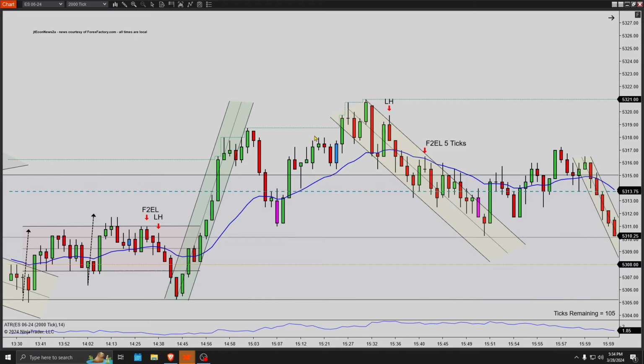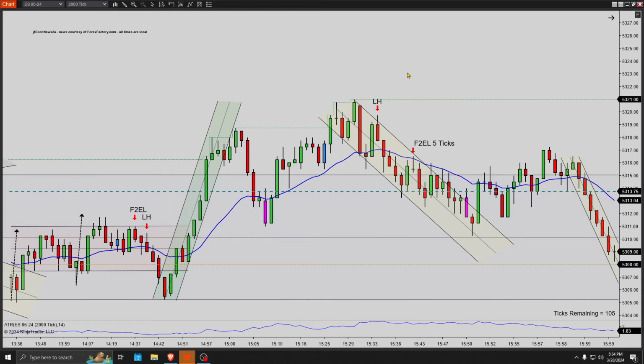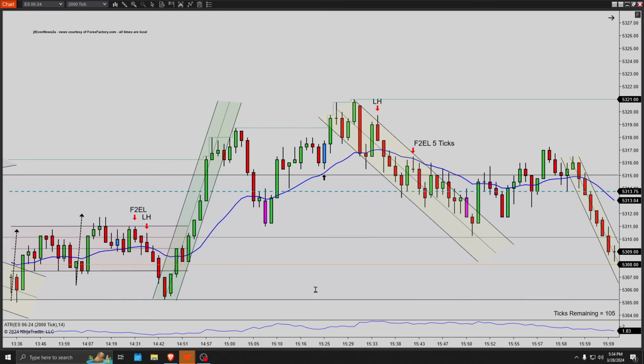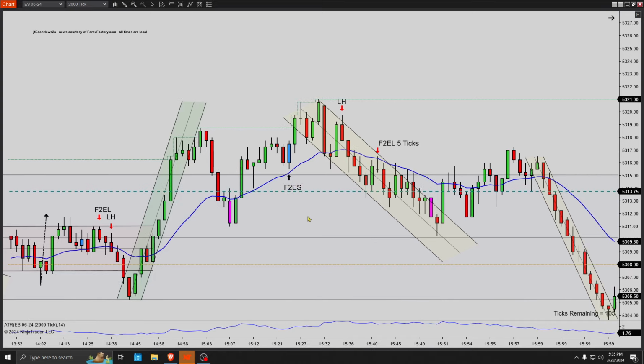Then you get a first entry, second entry long, first entry, second entry short, and it fails, and then it's right off the EMA. I just think it's a little risky going right into that high of day, but there might be an argument to be made there. I'll mark that one black here as a failed second entry short right there.